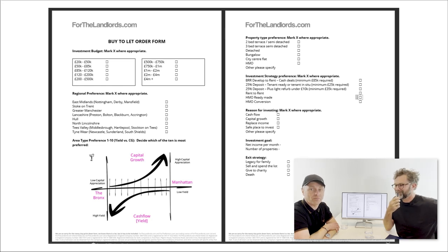Or I just want a 4-bed detached family home and I'm going to sink hundreds of grand into it, but whatever. We take the order. Moving on, we look at the property type, your investment strategy preference, the reason for investing, your goals and your exit strategy, and we cover everything off.